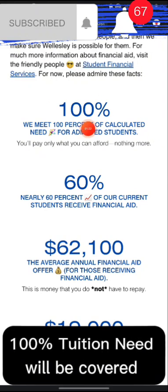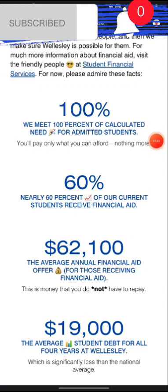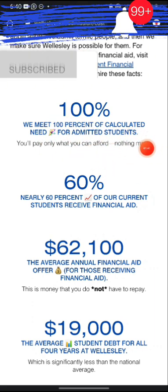So if you look at this section, it says we meet 100% of calculated needs for admitted students. Okay, what this actually means is that all the students who apply and are getting funding are getting 100% of the fund they needed. Okay, so you will pay only what you can afford and nothing more.